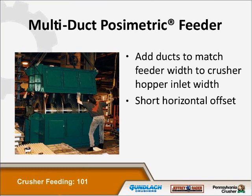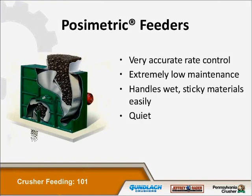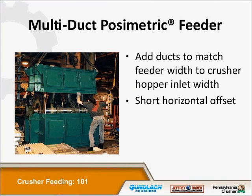Posimetric feeders require very little horizontal offset from the crusher also, because the entry and exit points, I'll go back one slide here for you, the distance between where the material enters the posimetric feeder and where it exits is relatively short compared to some other feeder types.